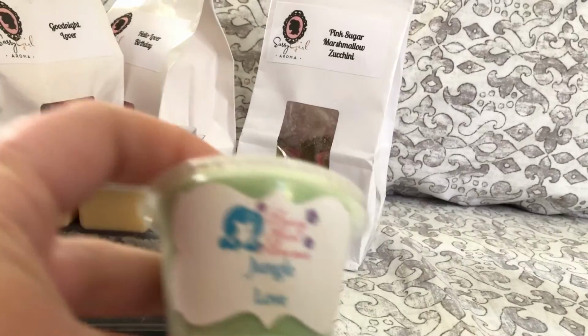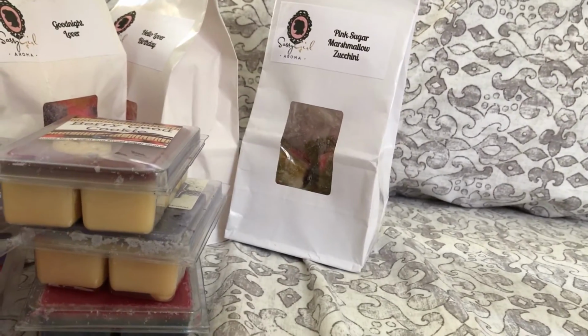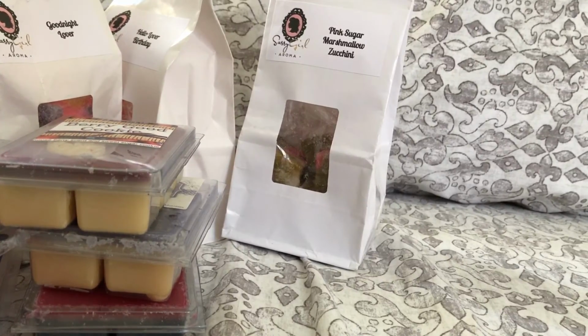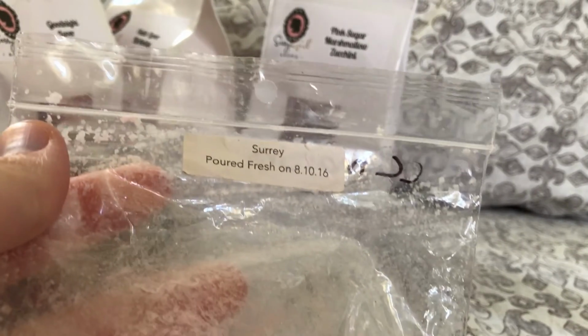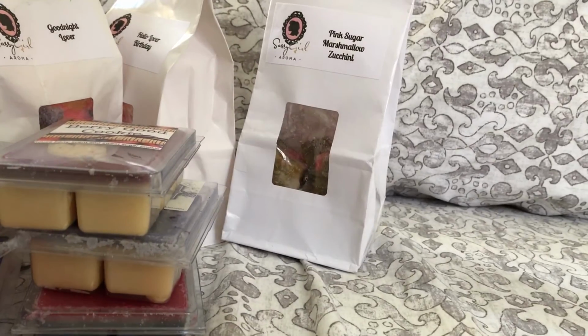Another one from Sassy Girl Aroma, Jungle Love. It smells really good. I don't know the scent descriptions, but it's nice. This one I've been hoarding, but I do want to get rid of it. I am going to see if I can find some more. It is Surrey from Vintage Chic, and it's Cotton Candy Marshmallow. Cotton candy is right up my alley.